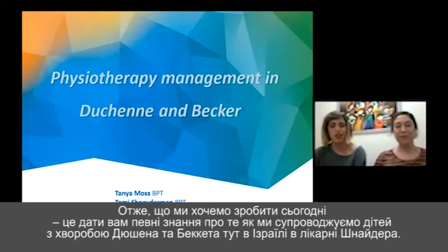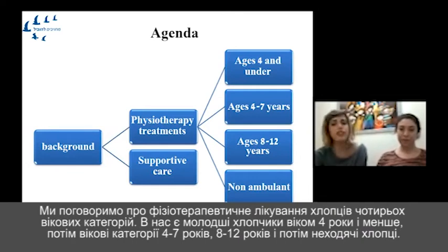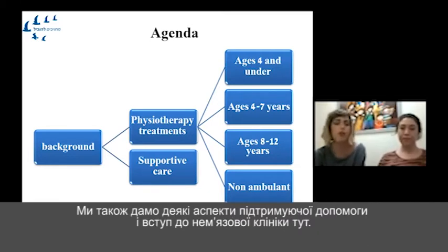So what we want to do today is just give you some background and some knowledge on how we follow up on Duchenne and Becker children here in Israel, in Schneider. We will talk about the physiotherapy treatments in the boys in 4 age categories. We have the younger boys, ages 4 and under, ages 4 to 7 years, 8 to 12 years, and then the non-ambulant boys. We'll also give some points on the supportive care and an introduction to the neuromuscular clinic here.